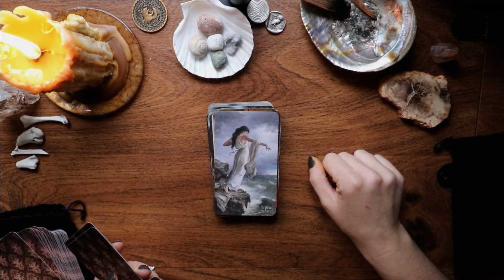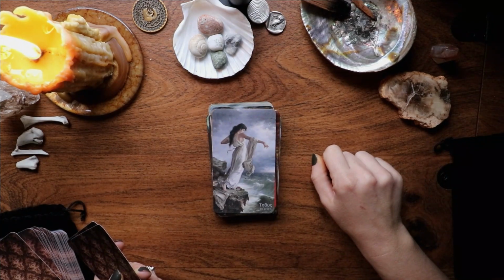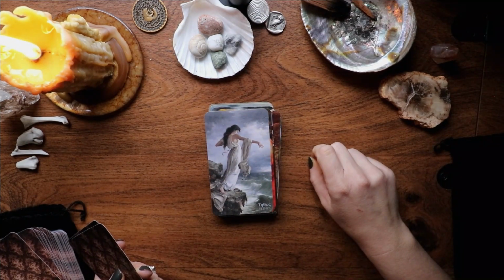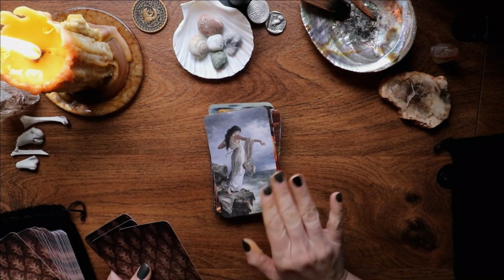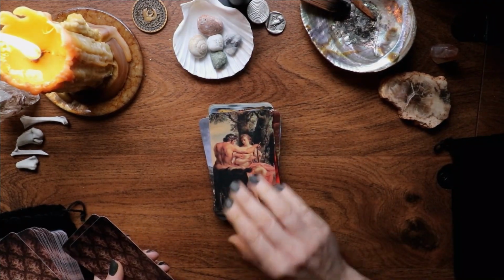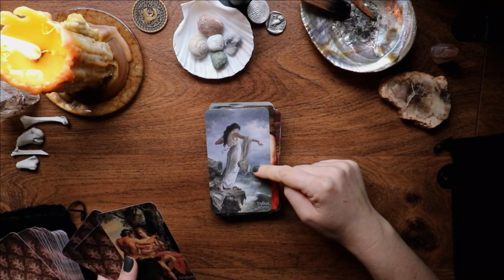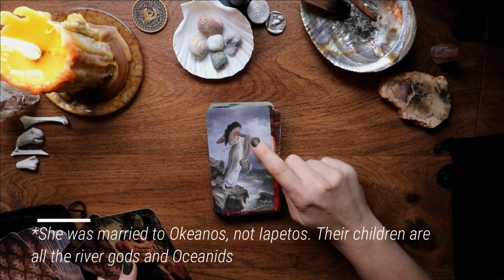Tethys, primordial goddess of water, fresh water. Yes. Epic. I love her. She's so good. But yeah, just like a strong female water goddess. I think she was also married to Eupetus as well. Yeah.